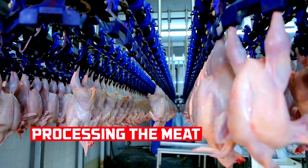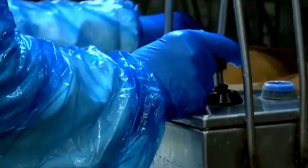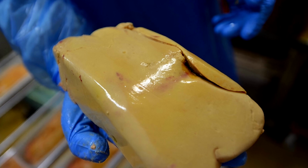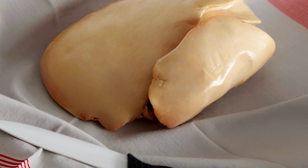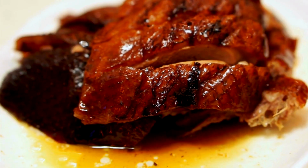Processing the meat. After plucking, geese undergo evisceration, where their internal organs are carefully removed. The liver is then examined closely. If it is large, pale, and fatty, it qualifies for foie gras production and is set aside for special processing. The rest of the bird is used for its meat, which is dark, flavorful, and highly valued in European cuisine.